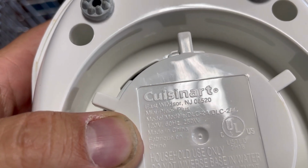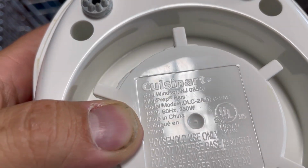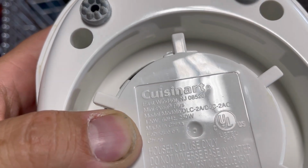Cuisinart DLC2A Mini Prep Plus. And because I'm a rewards member and I let them track everything that I buy when I give them my phone number and they text me when they're having sales and stuff, I had a $10 off coupon from the last $100 that I spent. And so I got all of that stuff for $10.